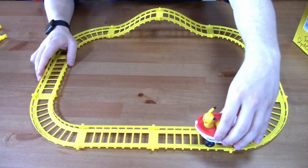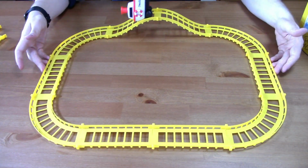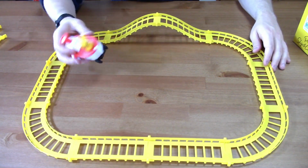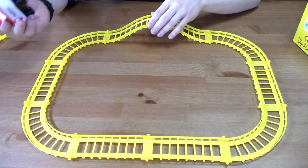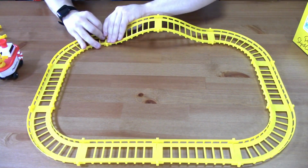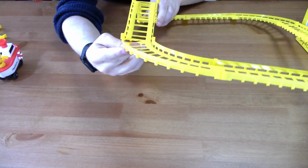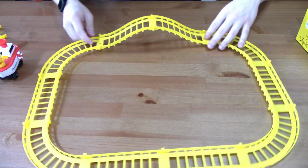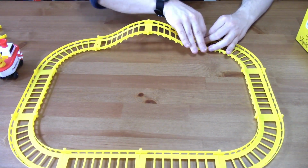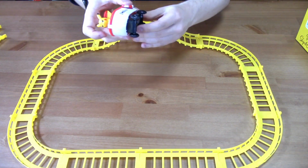All right, let's try a second round, see if this will work this way. And go. Okay, so Pikachu clearly doesn't like going over this bridge. Maybe it's a bit too fast and a little bit too powerful. So maybe we can change this a little bit here, although that does create a little kink in the track, which may be not good. But it does make this a little bit flatter. And then maybe we can do the same for this one here. So let's try one more time.